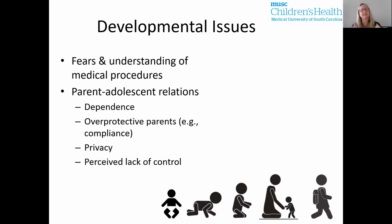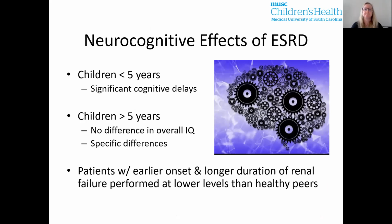Why did you quit taking your meds? I just want to be normal. And they just don't get the concept that the meds are keeping you normal. So you've got to take them to not be here in the hospital. There are all kinds of things going on here, and a lot of work is being done with this right now with the SONG initiative.